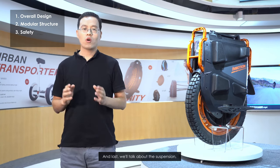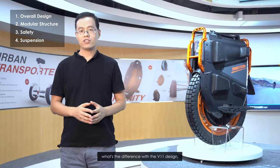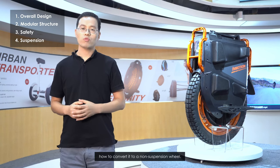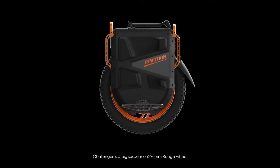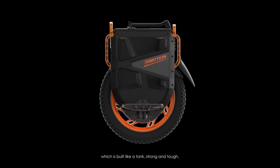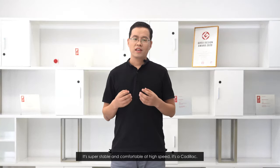And last, we'll talk about the suspension. What's the difference with the V11 design? How to convert it to a non-suspension wheel? In any case, let's get into it. Challenger is a big suspension wheel, which is built like a tank, strong and tough. It's super stable and comfortable to ride at high speed. It's a Cadillac.